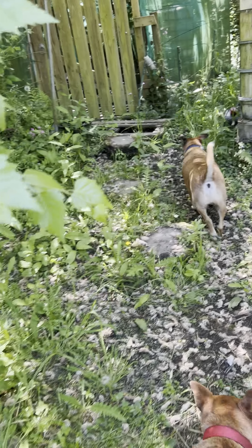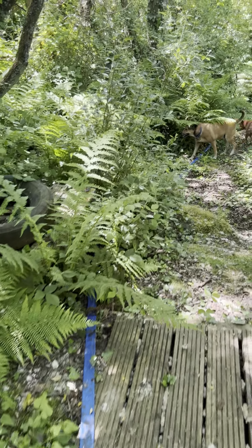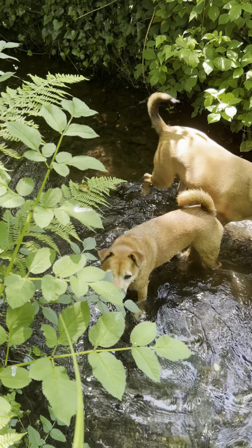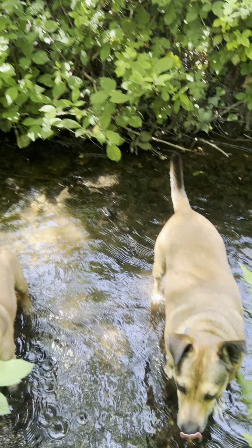Go on then, pass the ducks, just ignore them. Go on, they won't hurt you. In the water. Bridge. In the water. Good. Oh, yes, girl. Is that nice? Stay in there a while and cool down. Go on, you can have a walk up the stream. Susie, follow Buddy. That way. Come on, down the stream. No, you don't want it today.